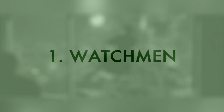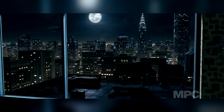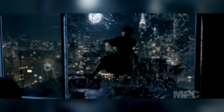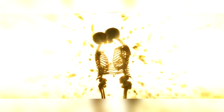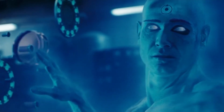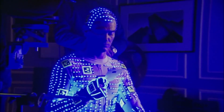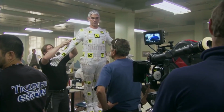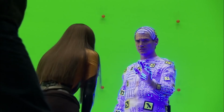1. Watchmen. With any superhero film, VFX is an essential part, and Watchmen is no different. For the Dr. Manhattan scenes, they dressed the actor Billy Crudup in a mocap suit that had blue LEDs on it. This was done in order to cast blue light onto his fellow cast members so that they wouldn't have to do it in post-production.